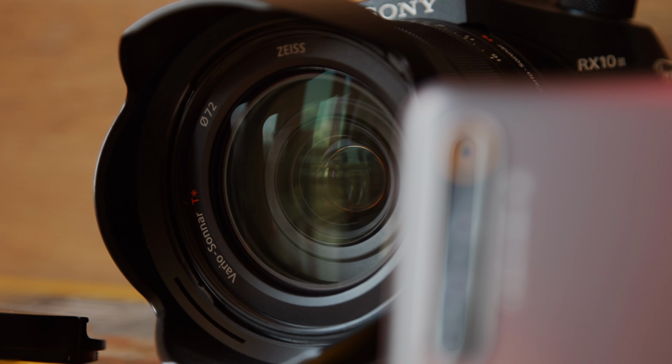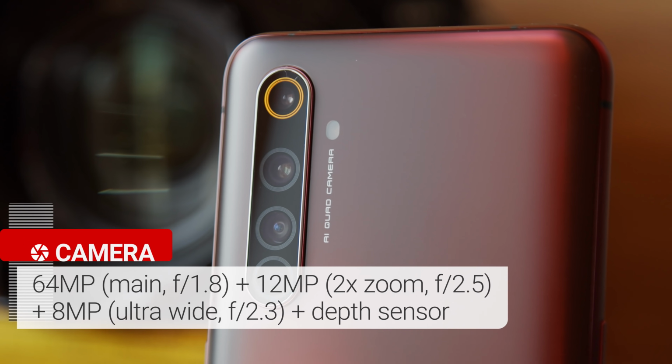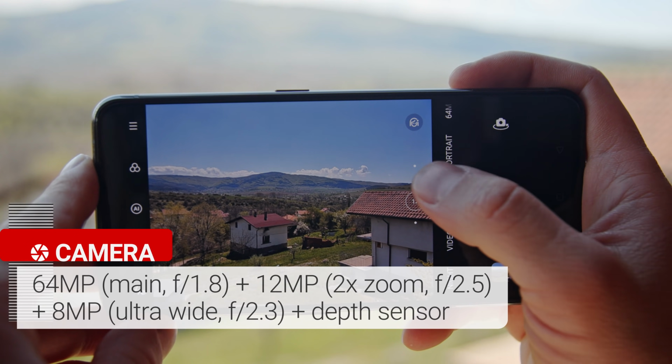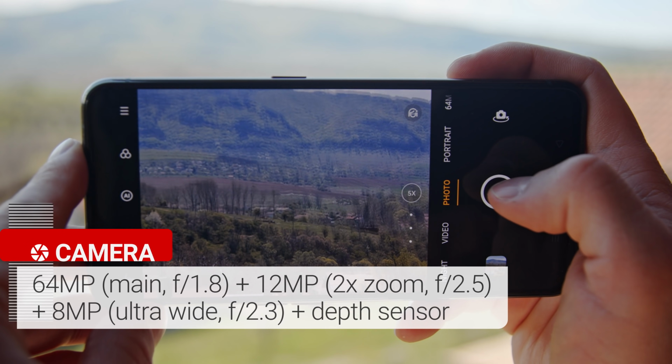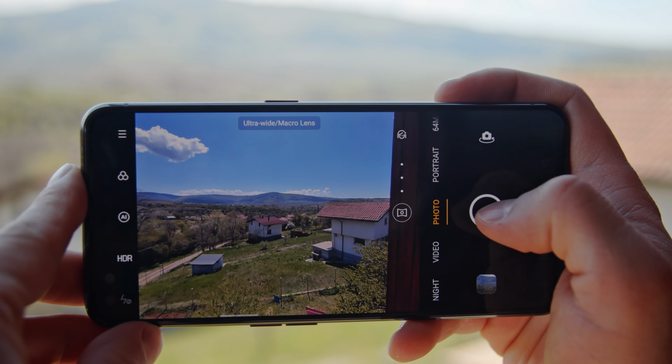Now, if you take a look at the back of the phone, you'll see a pretty standard quad camera setup. It has a 64-megapixel primary shooter with a quad Bayer filter and an f1.8 aperture. There's also a 12-megapixel telephoto with 2x zoom, an 8-megapixel ultrawide, and a 2-megapixel depth sensor for portraits. Allegedly, it should also help the main camera with contrast.